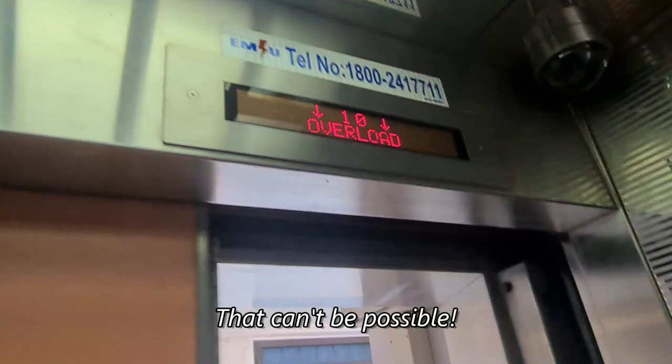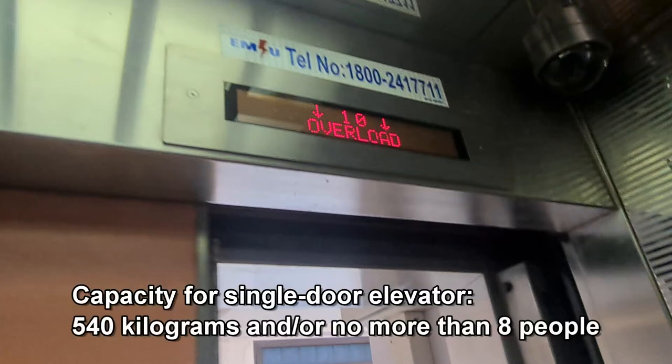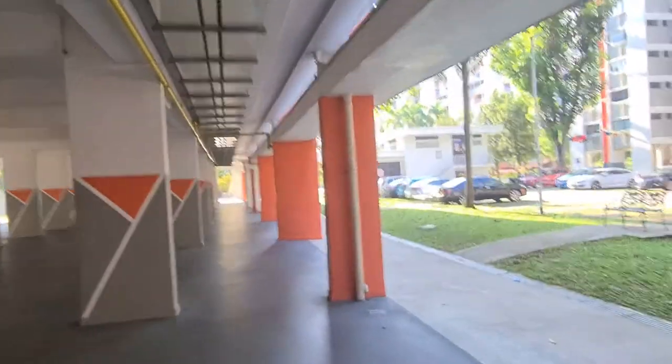Notice, when a person enters a limited floor elevator, the system overrides the computer of lift B and says overload, but it shouldn't be, as the single door elevator capacity limit was 540 kilograms or no more than 8 people. There is more of a problem with the single door elevator at lift B once we ride in it.